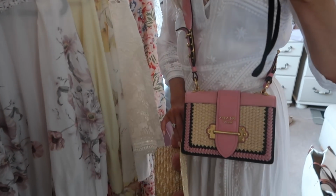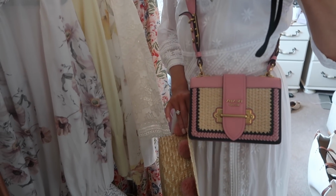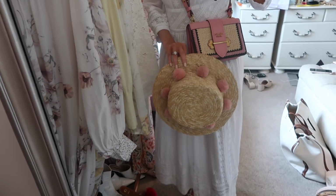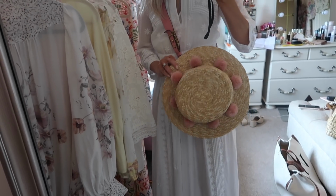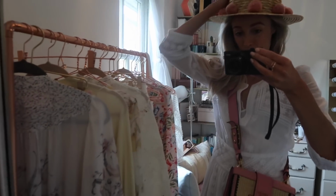I've also paired it with my Prada straw bag. I haven't got much use out of this, and I think that this is going to be the perfect trip to do so. And then because I am hoping to get a really lovely Instagram photo in the rose fields, I'm also going to pack my little pom-pom hat, which I got from Club Monaco a couple of years ago.